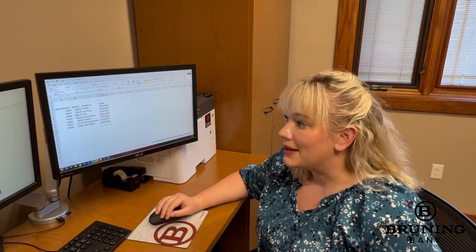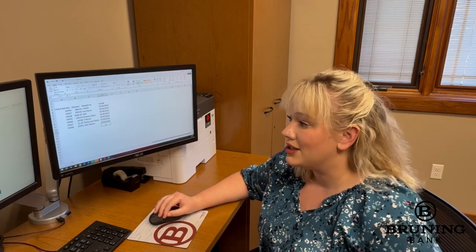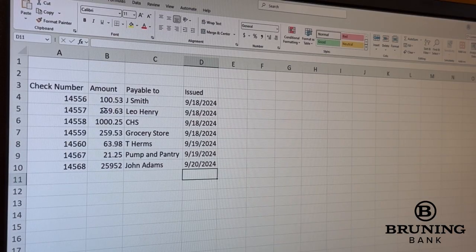Most accounting programs have the ability to export all the checks that are written for a business to an Excel document. This Excel document contains information like the check number, the amount each check was for, who it was payable to, and the date that it was written.